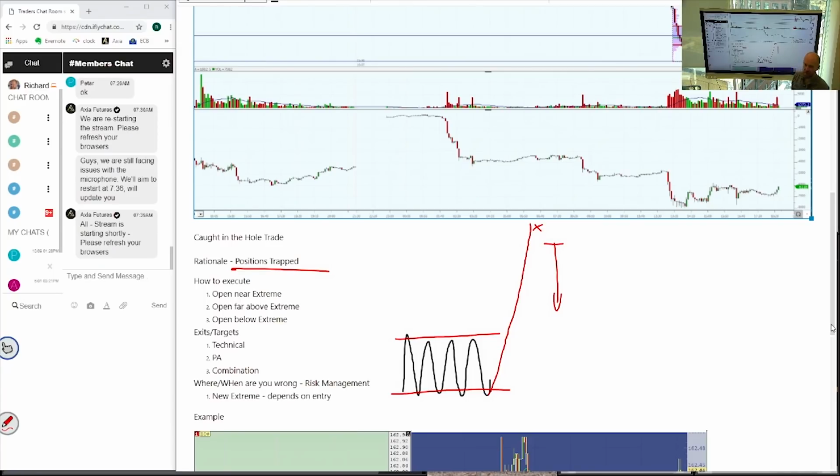So how do you execute this trade? With any execution, I look at it from the point of view of distinguishing factors. What do you do if this situation arises? What do you do if that situation arises? Whilst it's all the same trade, it's the same trade with slightly different nuances, which is then going to influence the way you execute the trade.